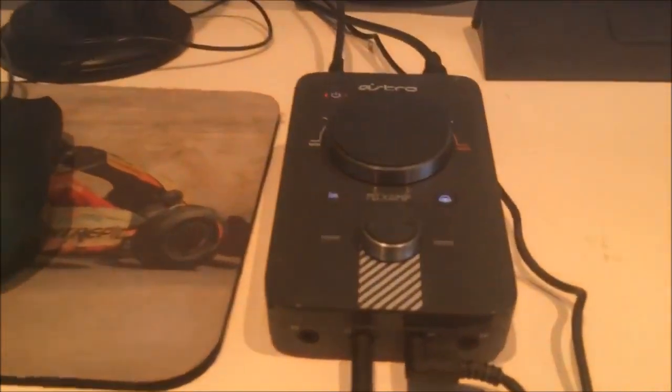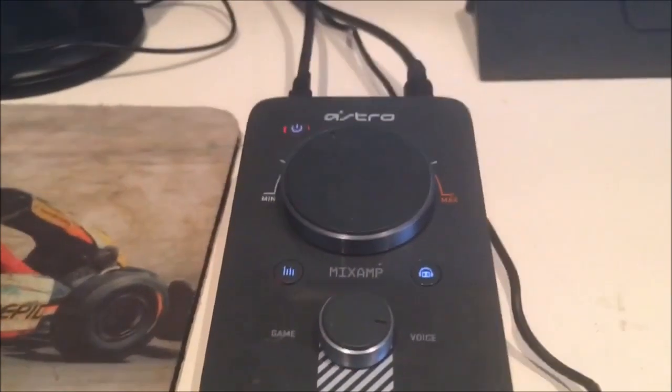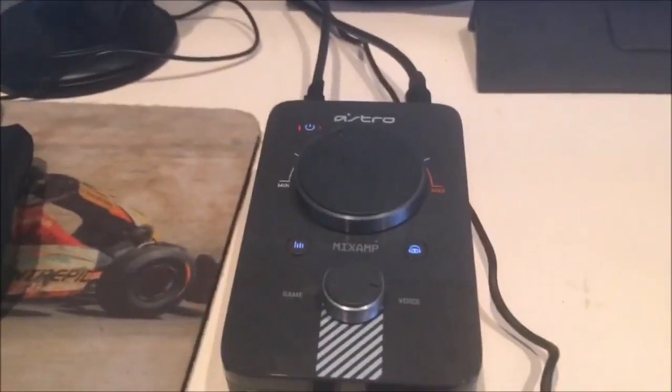This is the Mix Pro amp, so basically you can control your game volume and your chat volume and the bass and the treble, everything as well.